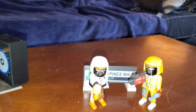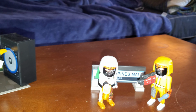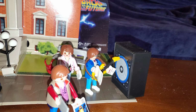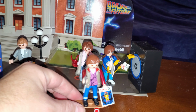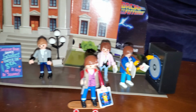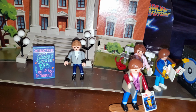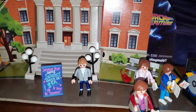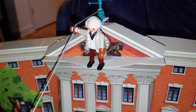We have Twin Pines Mall, Doc and Marty, Marty and Jennifer at the amp, Marty riding his skateboard with Biff waiting for him at the Enchantment Under the Sea dance. And then we have Doc Brown at the top of the clock tower.